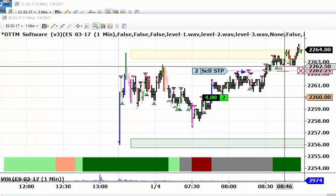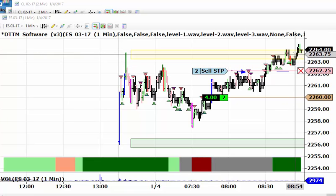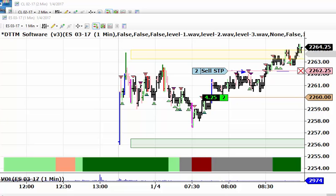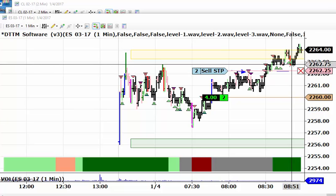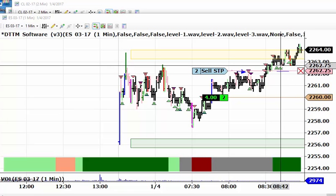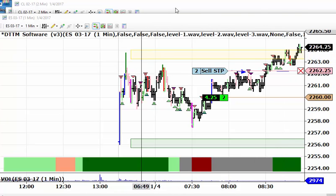Okay, just resume the recording. We did dip here with the red bar, which is nice to see that its high was taken out rather quickly, so that's a good sign. So for the time being, I'm just going to leave the stop here. That low on that was at 62.75, same as the other low. So I'm just going to leave the stop at 62.25 for right now.